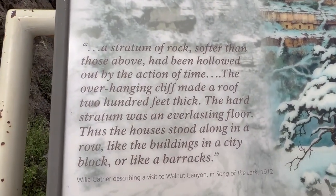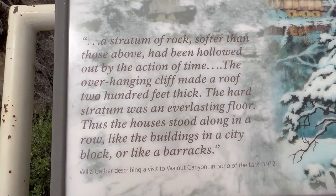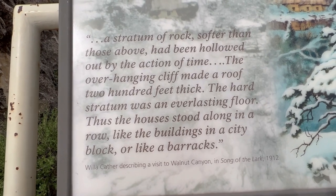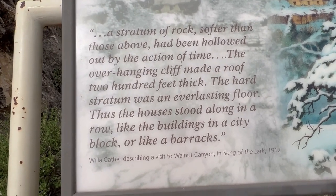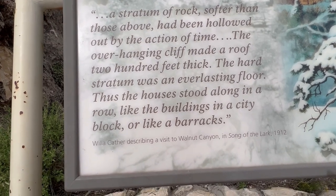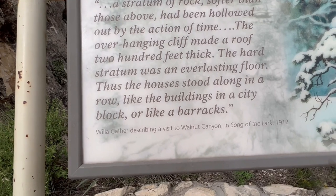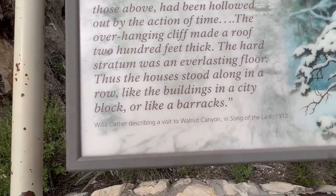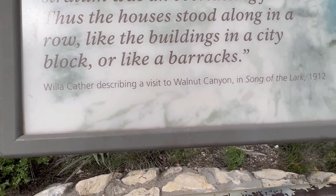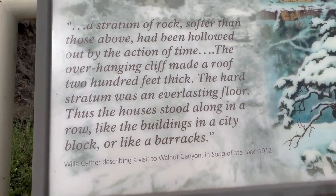And here's a little bit of a quote. A stratum of rock softer than those above had been hollowed out by the action of time. The overhanging cliff made a roof 200 feet thick. The hard stratum was everlasting floor. Thus the houses stood along in a row like a building in a city block, or like a barricade. Willa Cather, describing the visit to Walnut Canyon in The Song of the Lark, 1912.